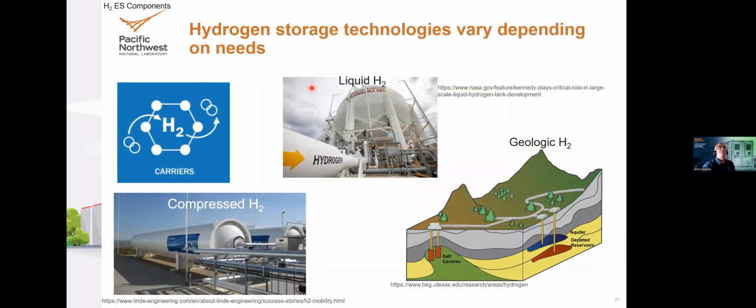Now, how do we store the hydrogen? There's a lot of different ways of doing that. I'm going to touch on what we call hydrogen carrier, liquid hydrogen, compressed hydrogen, and then briefly on geologic storage, which is very similar, you'll see, to natural gas storage.